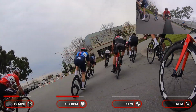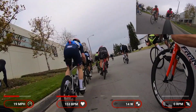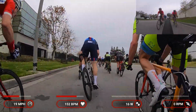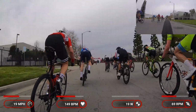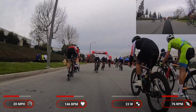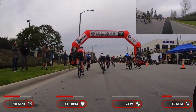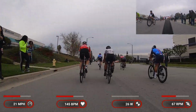Let's be honest, it's really tough to move up the middle. When you're coming down to the final sprint, you've got to be on the left side or the right side. Here we go. Here's the finish coming up. Hey, actually, not too bad, dude, for having a race in your legs. Oh, look at Dig. Boom. Beat BMC. Get it.